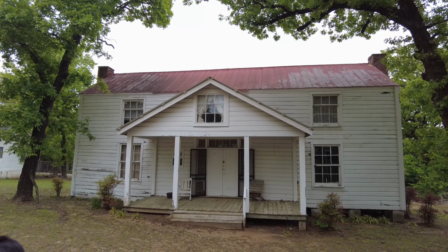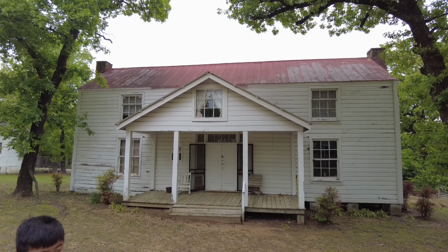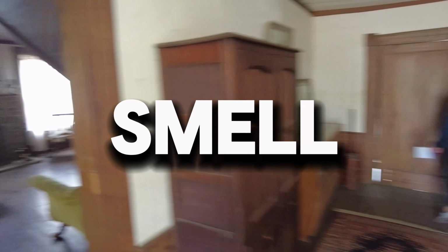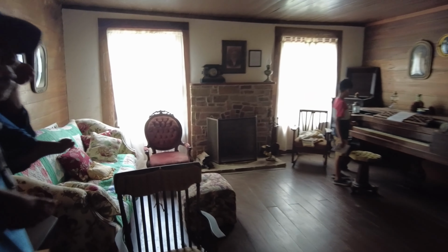Now we're going to one of the bigger homes. It's the Fitzgerald home, built in 1866. Alright, we're going inside the Fitzgerald home. This is one of the bigger homes. I'm not gonna lie, we could use a little Febreze in here.